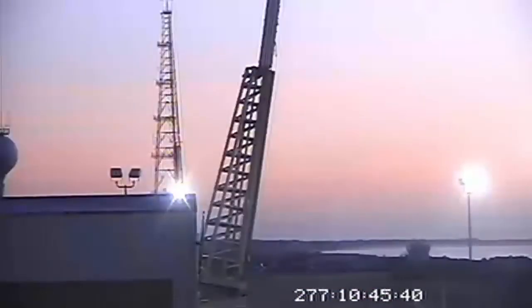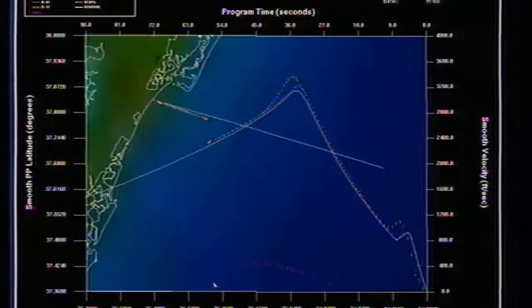Currently on second stage burn. On the screen, you can see the performance of the vehicle at this time, flying straight and narrow from the intended path.